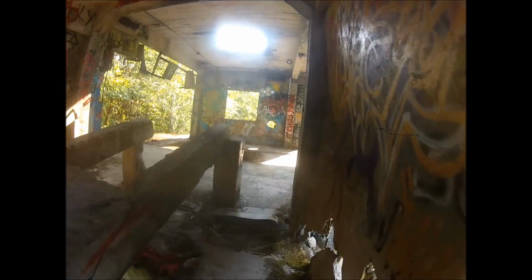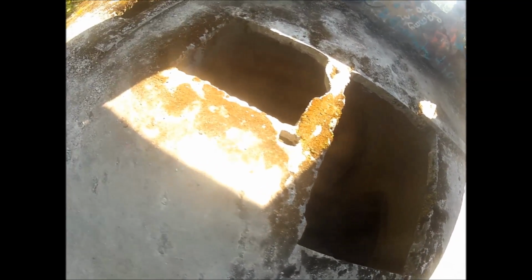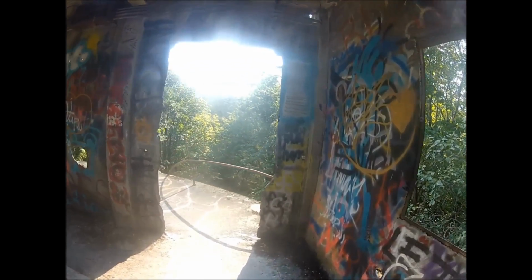My God, it's full of stairs. And into a big silo. Like the sign said earlier, don't fall. Okay. Suicide spot?